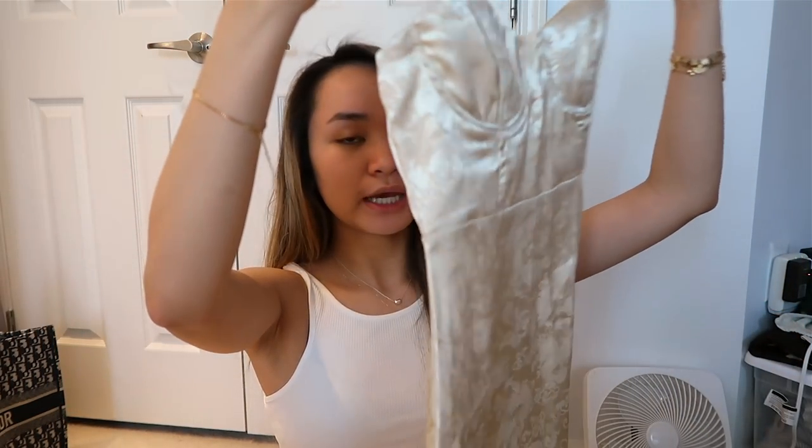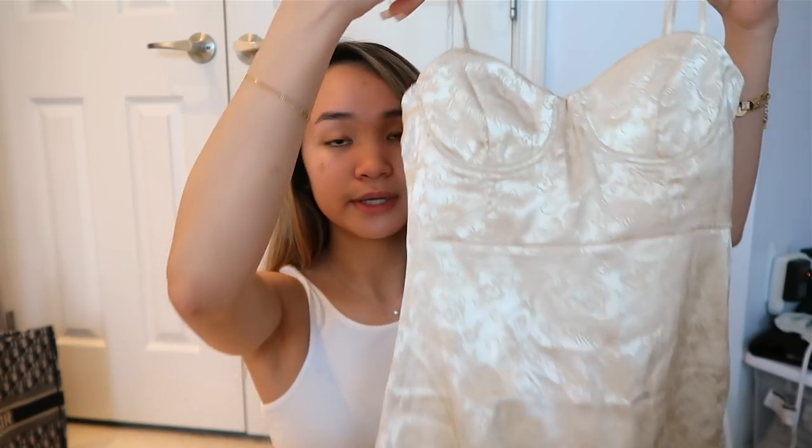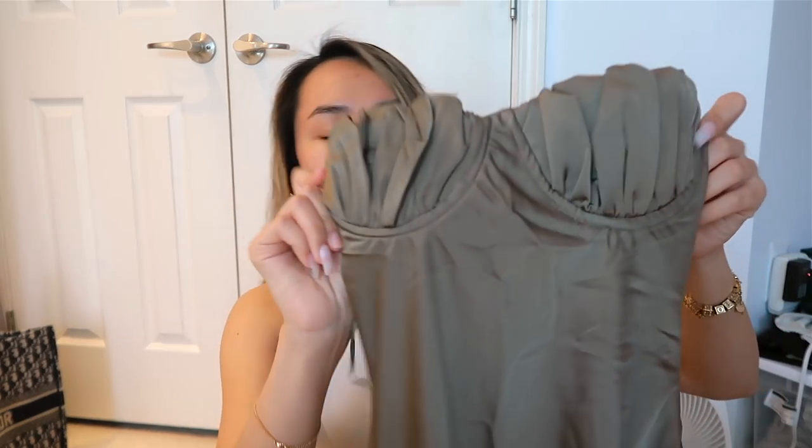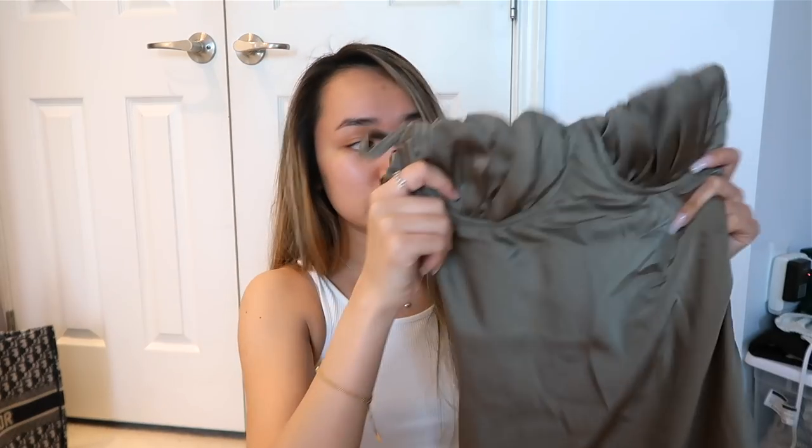Moving on, I have a couple dresses that fit the very dreamy vibe. First, I have here a mini dress, in this champagne color with this really nice satin jacquard pattern that has some dragons and some floral touches on it. There's also this beautiful dress. This is a long maxi dress with the same kind of cupping at the top. I've been really into my greens lately.